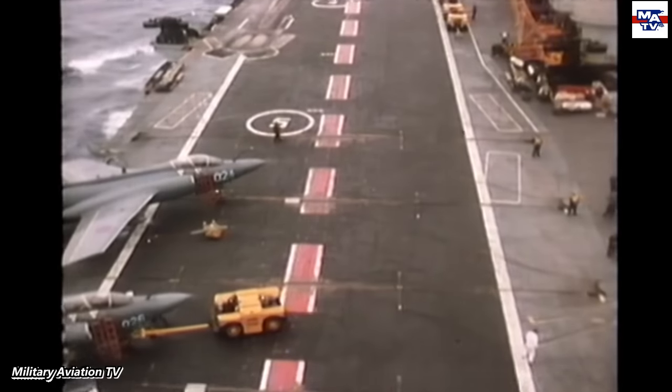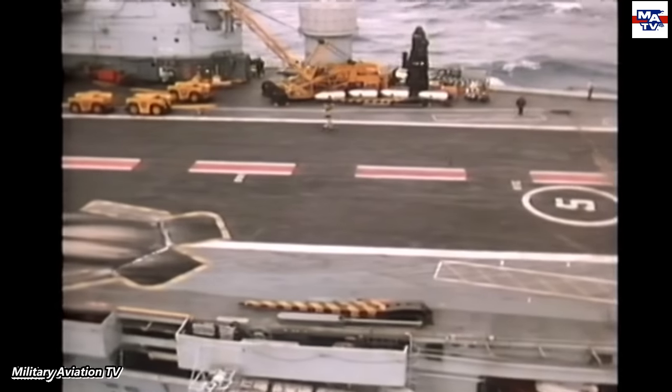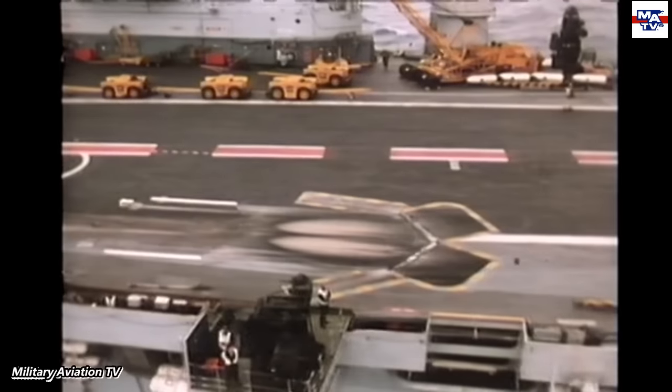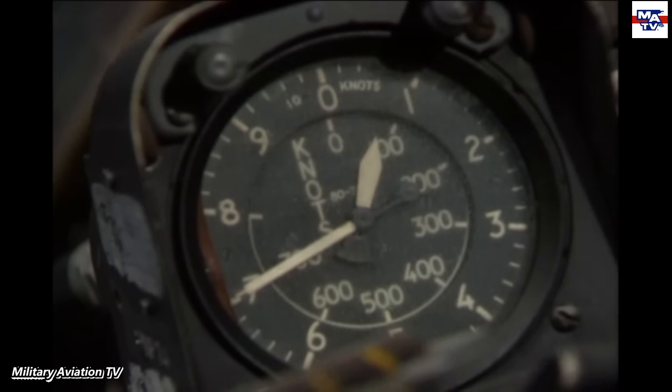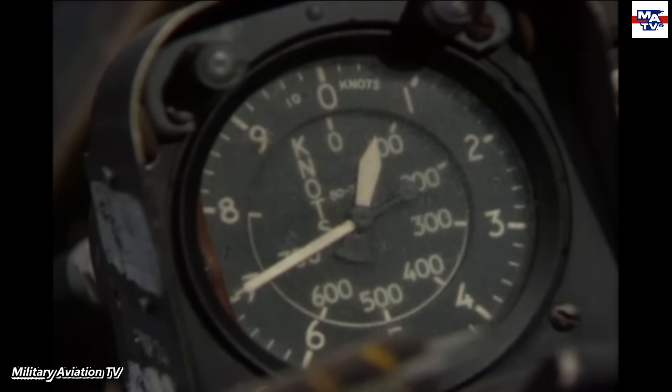As far as landing the aeroplane is concerned, again, people think it looks frightfully difficult. It's nothing like as difficult as it appears. You are interested in three specific aspects. One is speed, one is the center line, and the other is the glide slope. The center line is quite easy to see because it's painted down the center of the flight deck and usually in day-glo red. The speed is easy to see because the airspeed indicator is specifically placed up on the coaming where you can see it out of the corner of your eye.